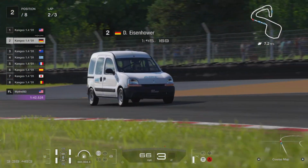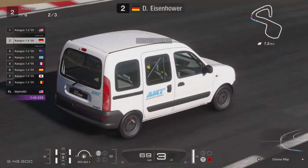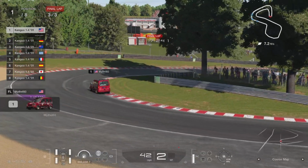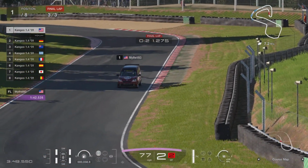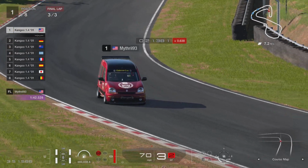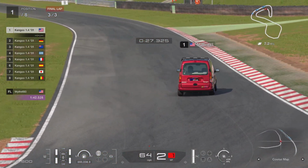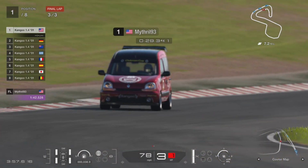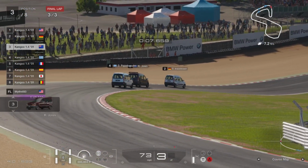Because you know there's gonna be like a clan out there that drives nothing but the Kangaroos. Join our clan. Drive our vans 24/7. It just reminds me of the Japanese cars too, in that logic. But overall, I think I did a pretty good job with that one this time around.